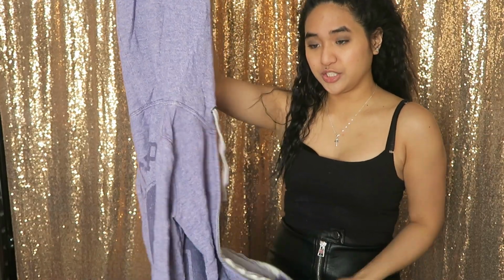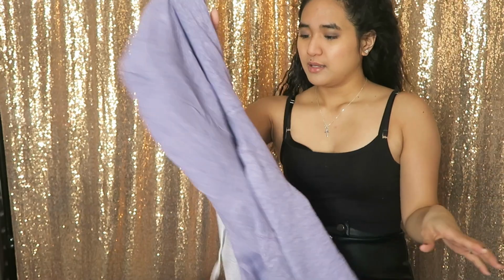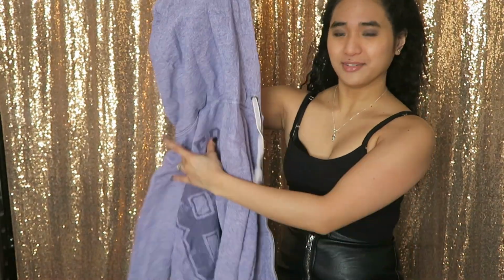This one's lavender, and I got this my senior year, I think, of high school when we went on a trip to Washington DC, a field trip, and so I like having this hoodie as a reminder of that. I'm keeping this one for sure because it is functional and sentimental.